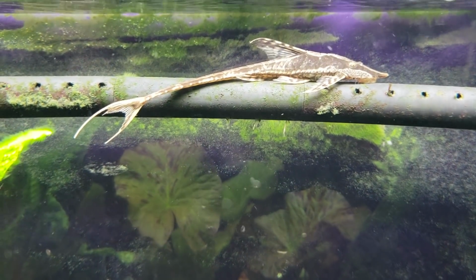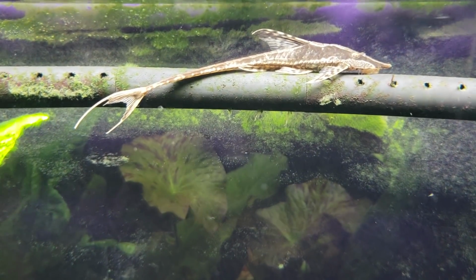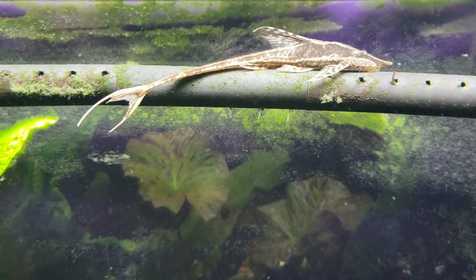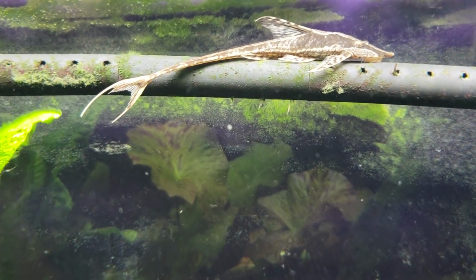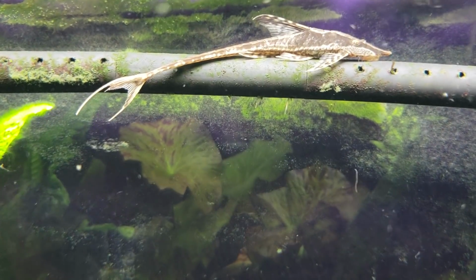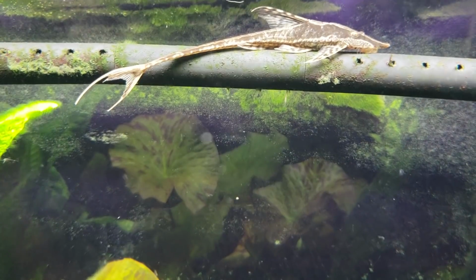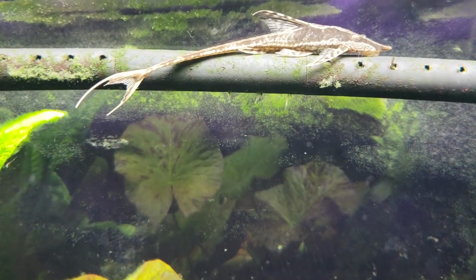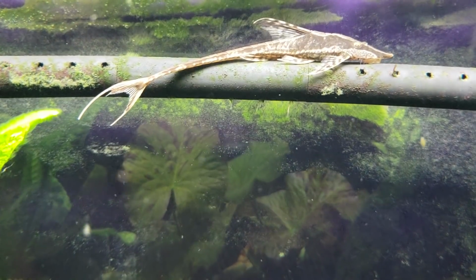Initially, I thought that it should have longer filaments on its tail fin, but I've looked at lots and lots of pictures of other similar catfish of the same species, and they all basically look like that. They don't have these real long whip-like filaments like I was sort of expecting. So I don't think this catfish is having its tail nipped at all. I think it's doing just fine in there, and it's a really, really cool catfish.